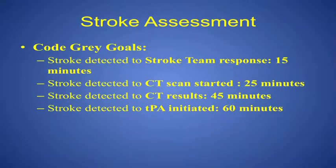We put certain time standards on ourselves, at least at a primary stroke center, and these are our goals. Hopefully by the time you come into the ER, you'll be evaluated within the first 15 minutes of having stroke symptoms, or at least when you hit the door. Then you'll be rushed off to the CAT scanner within 25 minutes of hitting the door, and hopefully by then we'll get results for the CAT scan. Then our goal is to give you the TPA, the IV medication, within 60 minutes from the time you hit the door to when we make the decision.